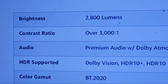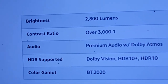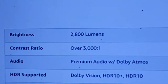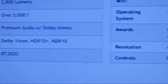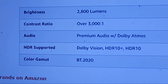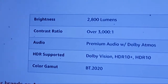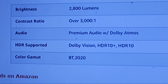This is a specification sheet. What is the precise contrast ratio on this projector? Not over, what is it? I have never seen a specification sheet that says over 3,000 to 1. Then what's over? What precisely is it? That's the whole purpose of the specification sheet, to tell you exactly what the contrast is going to be.